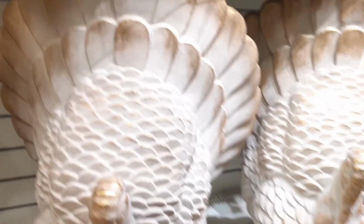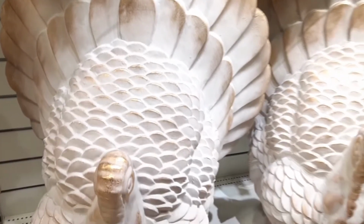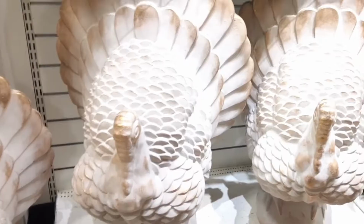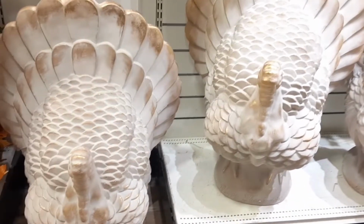And look at these. Now, these aren't very glam, but they're very elegant. And let me tell you, they are humongous. You should see these in person. They are huge. I could not believe how big these are. It's like, where would you put these?